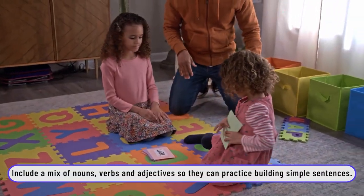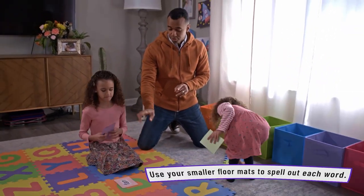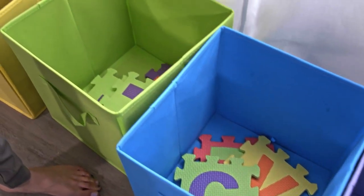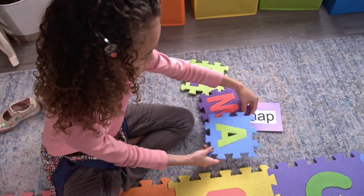No sentence. You know what? You can do a sentence. You probably won't be able to do it with those words because you don't have any verbs in there. If the girls found a word, we could either challenge them to build that word with floor tiles or to come up with another word that rhymes.